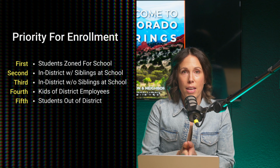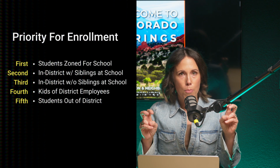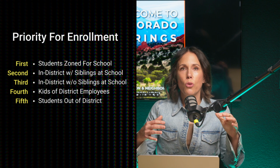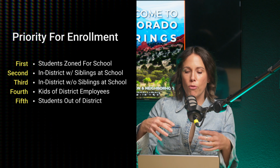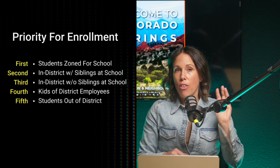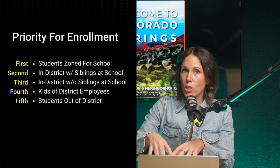Let's talk about priority. The first priority goes to students who are zoned for that particular school. This is called their neighborhood school. The second level of priority goes to the kids that are in district, but they are not zoned for that particular school as their neighborhood school, but they have siblings who go to that school. So that's the second priority. The third level of priority are those same kids who are in district, but they're not zoned for that school as their neighborhood school.